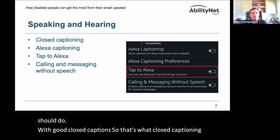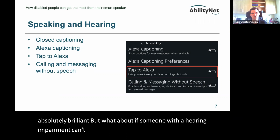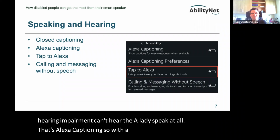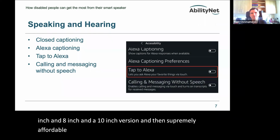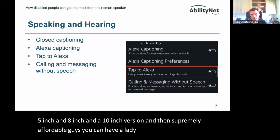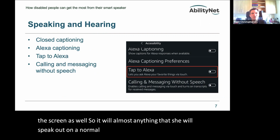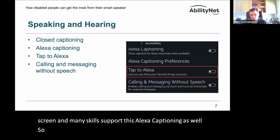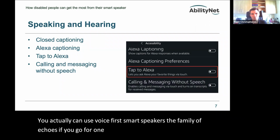And obviously for people with a hearing impairment, that's absolutely brilliant. But what about if someone with a hearing impairment can't hear Alexa speak at all? That's Alexa captioning. With a screen, the Echo Show, there's a 5-inch, an 8-inch and a 10-inch version, and they're supremely affordable, guys. You can have Alexa's responses coming up on the screen as well. So almost anything that she will speak out on a normal cylinder one, she will put up on the screen, and many skills support this Alexa captioning as well. So for people who have a significant hearing impairment or no hearing at all, you actually can use voice-first smart speakers like the family of Echoes if you go for one with a screen. It's really, really powerful.